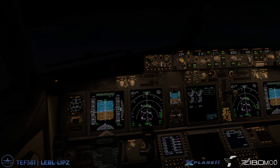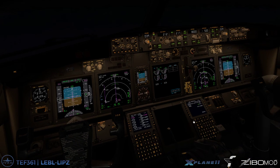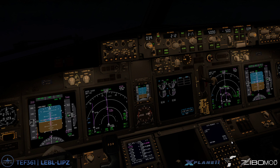Lufthansa 332, continue descend 5,000 feet via Laren, clear ILS Zulu 0 for right, report established. 1,000 to go. Descend 5,000 feet, clear for ILS Zulu approach, 0 for right, Lufthansa 332. Terra-Fly 361, continue descend 5,000 feet, QNH 1013. Continue descent 5,000 feet, QNH 1013, Terra-Fly 361. Okay.